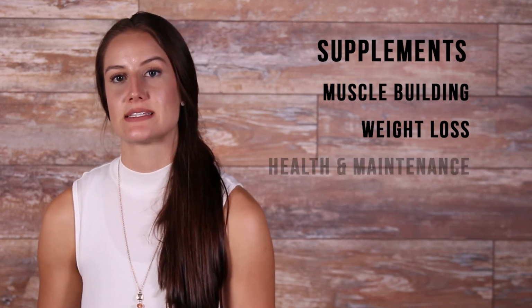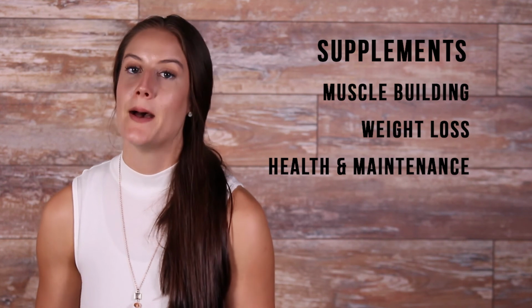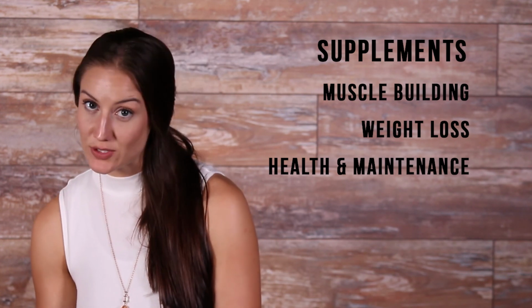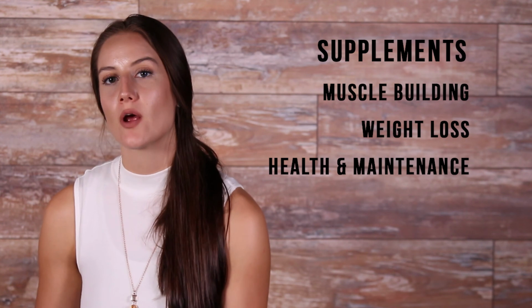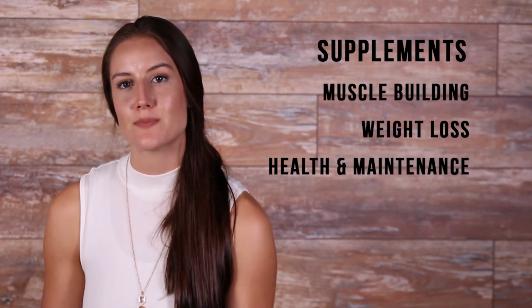Health and maintenance. A person just looking to remain healthy and maintain current muscle is probably the rarest of the three, but exist nonetheless. The same principles nutritionally can be applied from both the muscle building category and the weight loss category. However, they will not require as much protein intake as your client looking to build muscle. The main difference here will be the type and way in which they work out.